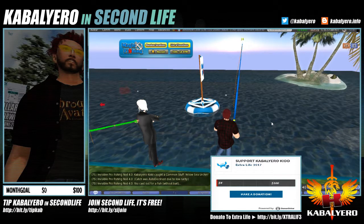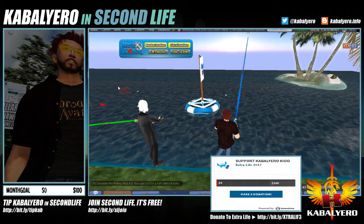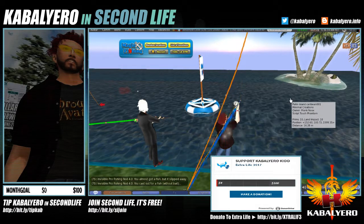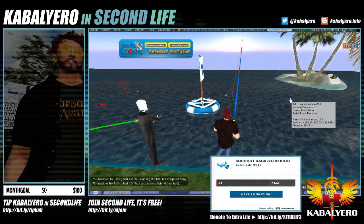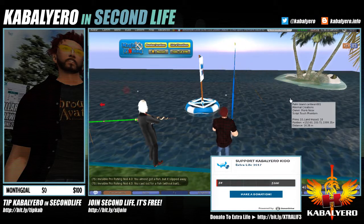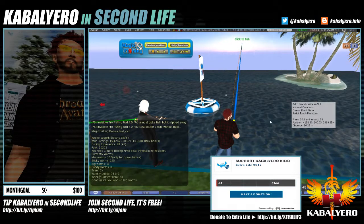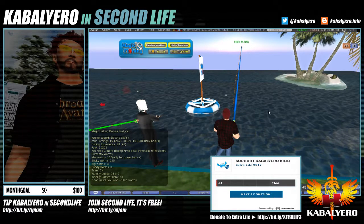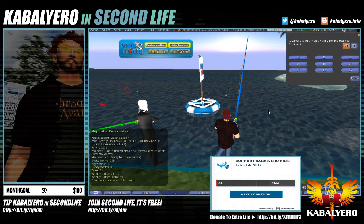So there is a lady in red fishing underwater. You can see her to the left of the Second Life viewer window. There she is, she's underwater. Again, it doesn't really matter as long as you are within the range of the buoy. I believe the range is like 20 meters. So you can fish in the air as long as you are within the magic fishing buoy's range.